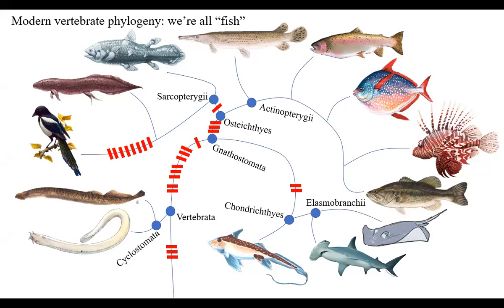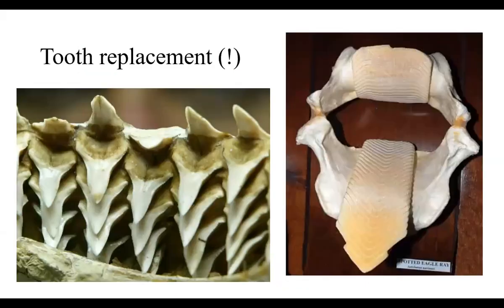I'm going to give you guys two features, two synapomorphies that unite the living elasmobranchs within cartilaginous fishes. There's two things they do. One is their tooth replacement. This is probably super known to you guys. Sharks lose their teeth. You find shark teeth on the beach. You find shark teeth fossils. Shark teeth fall out. You can get them at a gift shop.